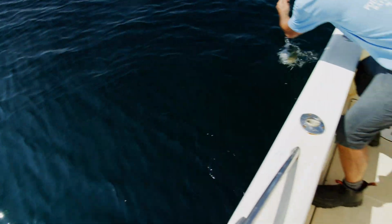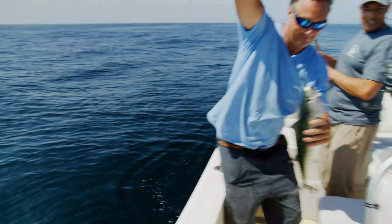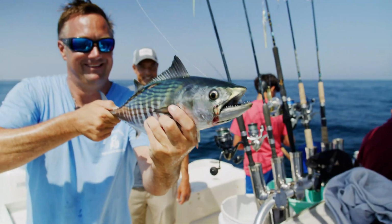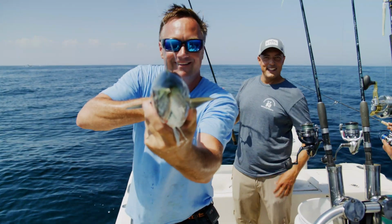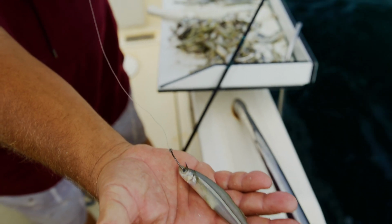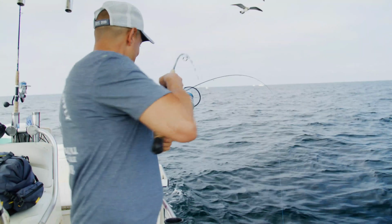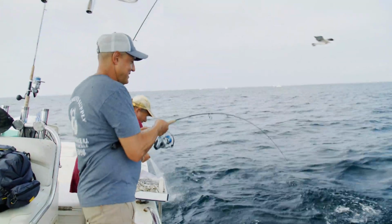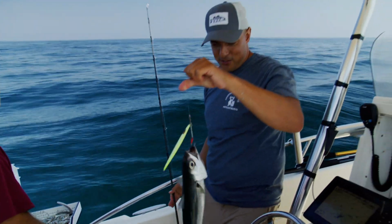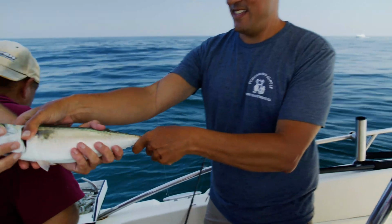Little 1, 2, 3, 4, 5, 6. Woo! Look at that beauty. Look at the teeth on him, right? Oh, it's so cool. Oh, nice. Look at it. You got a chub mackerel. That's sweet. Summertime mackerel. That is cool. Look how cool.